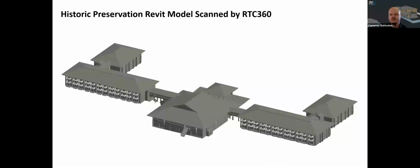And then just for reference, a final result of a project completed using this RTC 360, this is a Revit model. This is actually the Olympia Hotel at Capitol Lake in Washington. This was almost 200,000 square feet, 178,000 to be exact. And it took us about 176 hours to fully model the hotel in Revit. Looks pretty cool.